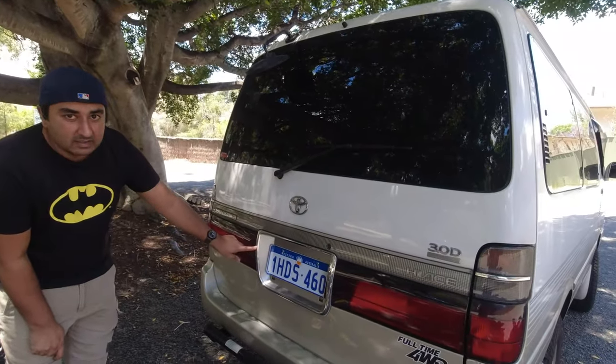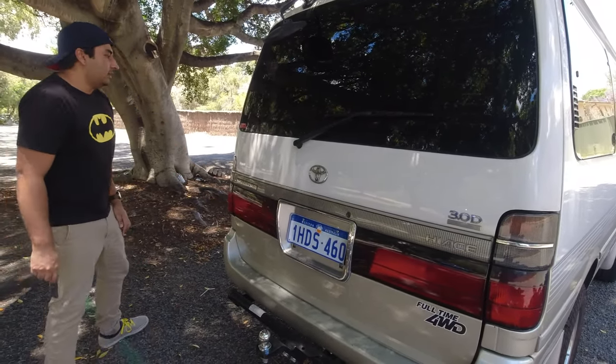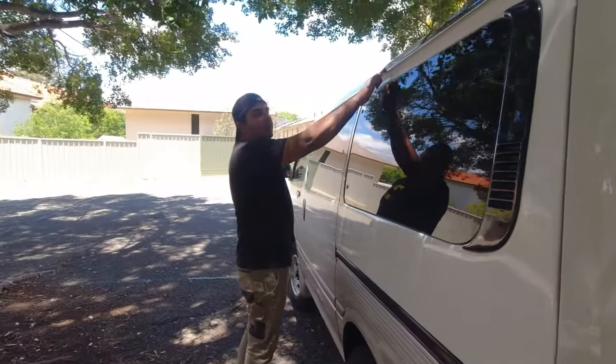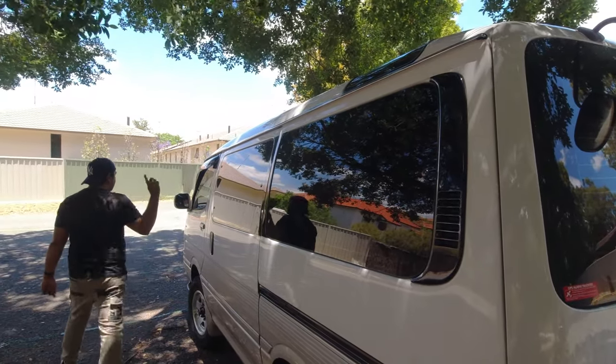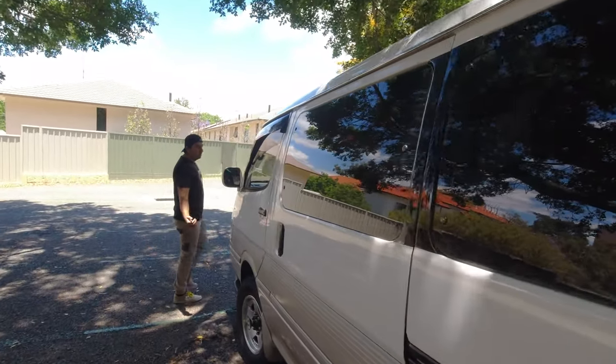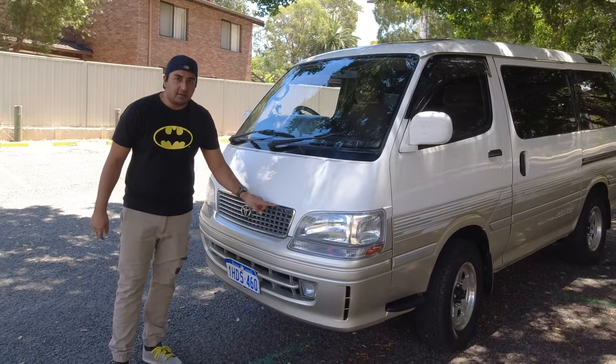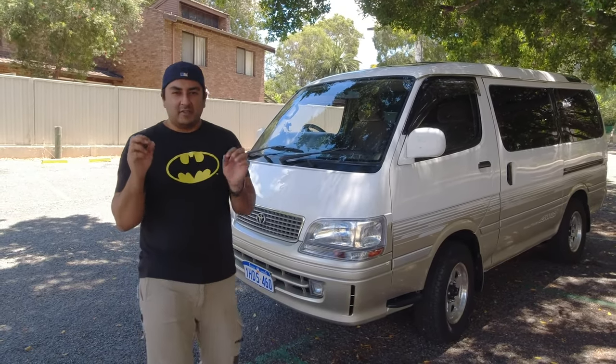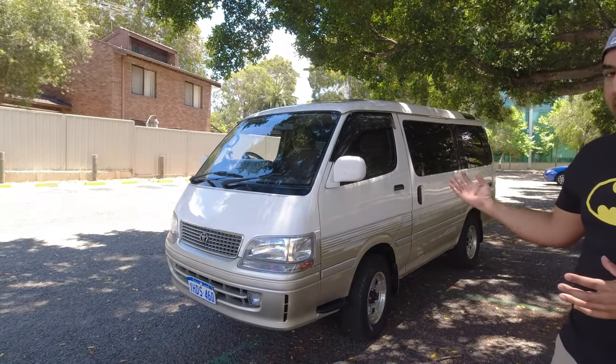Around the number plates around, and then back down this side, up on the roof again, and then the last area is up here. The last piece is here. The grill itself. So slight splashings of chrome, and then the three-tone color scheme.